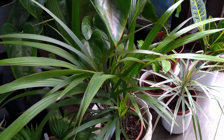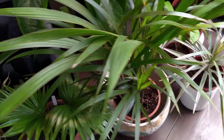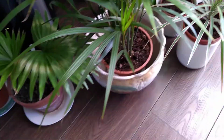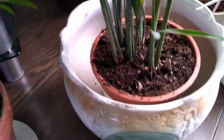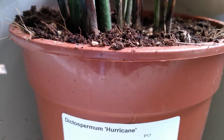A new palm I've got recently, well a few months ago, it's the hurricane palm. It's got reddish edges to the leaf, which is really nice. Likes high humidity and a sunny location, so I'll give that a go outside in the garden this year. I'm just looking for the label so I can tell you the Latin name. There you go. Dictyosperma.